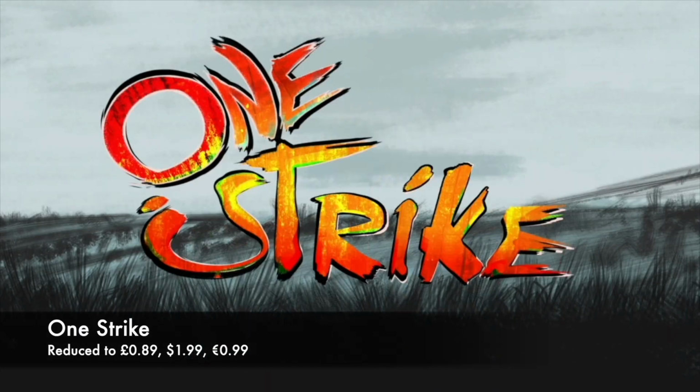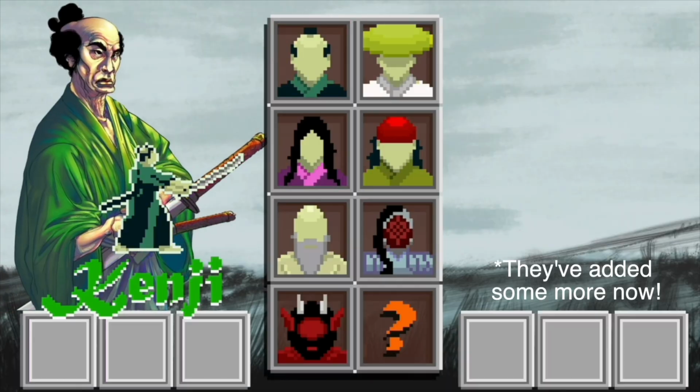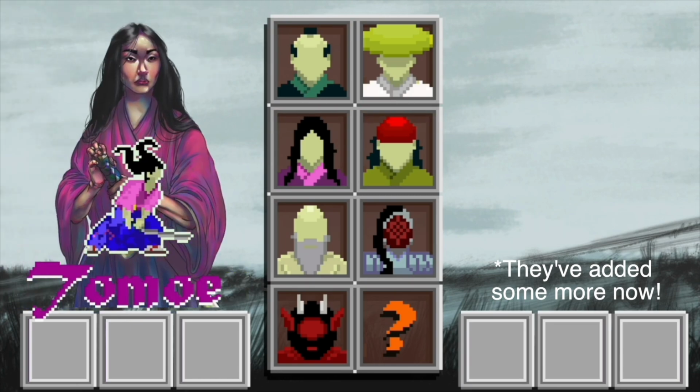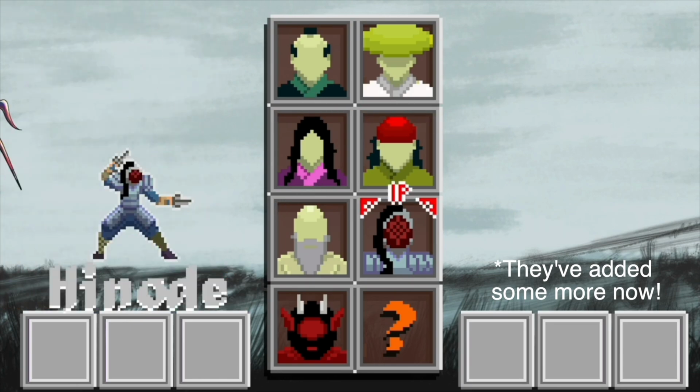The first of my games on sale for under £1 is the truly unique fighting game, One Strike. Living up to the name really of what this game's all about, you, as a choice of 6 ninja warriors, fight another ninja warrior. What differs this game from others is the one-hit kill mechanic.